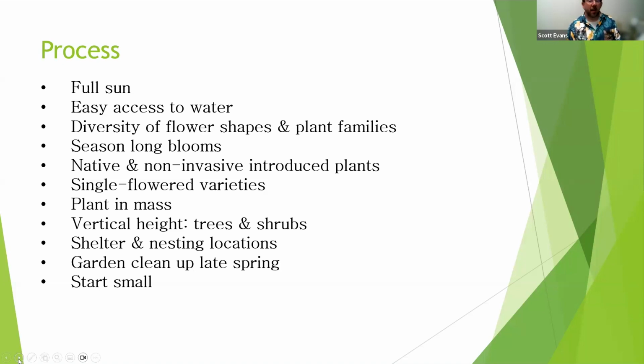Again, we want that diversity of flowers. We want a diversity of blooms. Mary Jane shared all those different flower shapes and forms because insects are attracted to different things. You get to decide what you would like to do with introduced plants and native plants. That is your choice. And if we are looking at some of the newer hybrids, try to stick with single blooming types and those that best resemble the native types. Don't forget about trees and shrubs. They offer great accents to the landscape, shelter, and that cleanup that Mary Jane talked about as well.